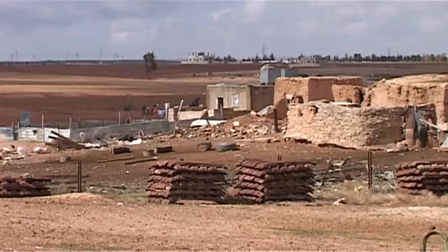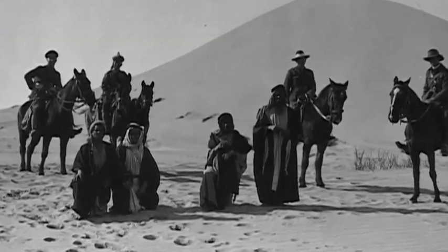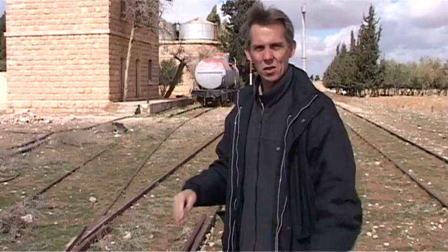Now the situation up to now was the Bedouin were talking retribution, they weren't talking prisoners of war. They'd been under the oppression of the Turks for far too long and they wanted payback time. So it was a volatile situation.